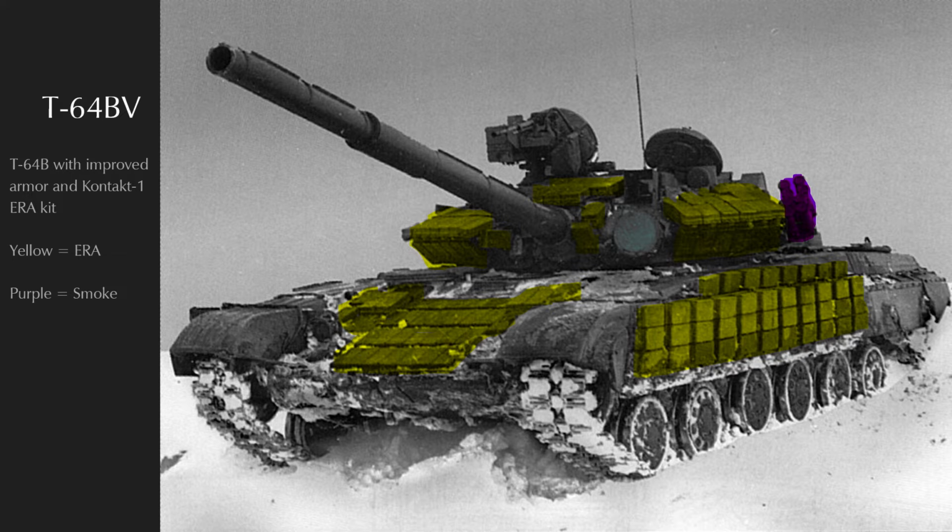The T-64BV is a 1985 modification of the T-64B, featuring increased frontal hull armor, as well as the Contact 1 ERA explosive reactive armor over the front and sides of the vehicle. The T-64BV was both a new build vehicle as well as a retrofit kit for existing T-64B tanks. The retrofit package included a significant applique plate welded to the frontal hull, rather than the new builds, which had a new frontal hull array with 5 layers. The effective protection was the same between the two vehicles, however, the new build had a slightly more efficient layout in terms of weight for protection.